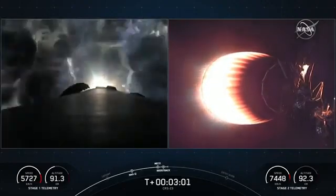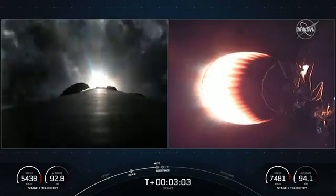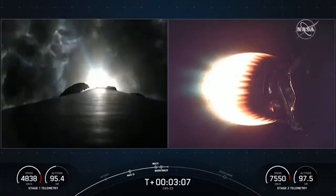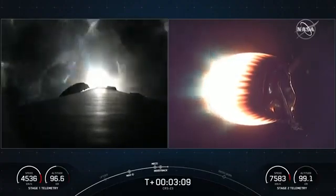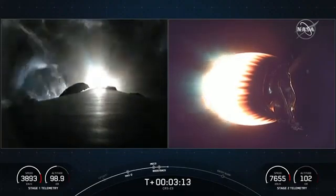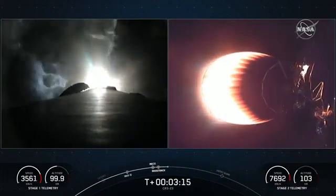Okay, those were those 5 events. A lot happening on screen. Main engine cutoff, stage separation. The first stage performed a flip. Second stage on the right-hand side of your screen ignited its Merlin vacuum engine. And on the left-hand side of the screen, we're in the middle of that first stage boost back burn.